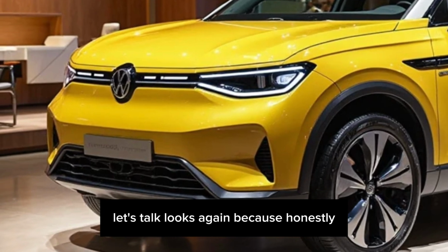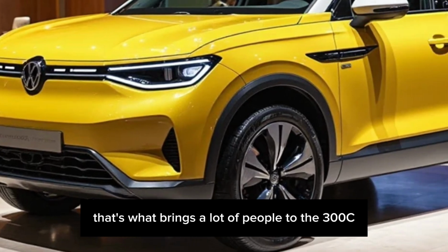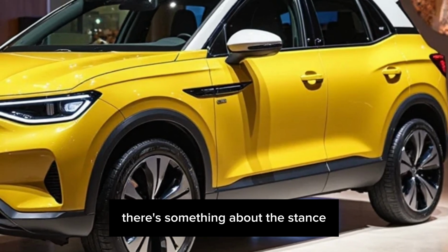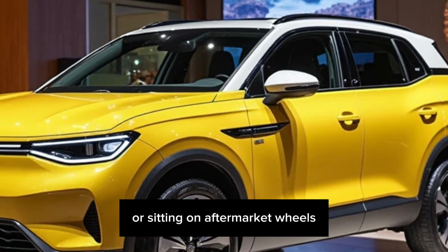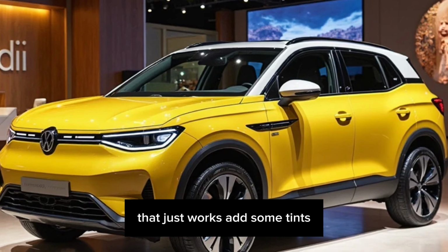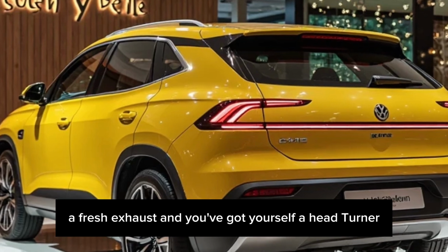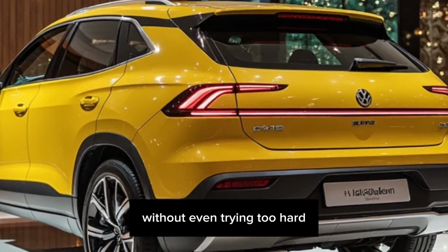Let's talk looks again, because honestly, that's what brings a lot of people to the 300C. There's something about the stance, especially when it's lowered or sitting on aftermarket wheels, that just works. Add some tints, a fresh exhaust, and you've got yourself a head-turner without even trying too hard.